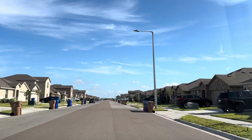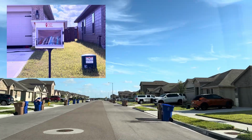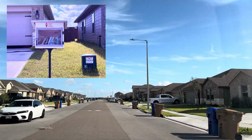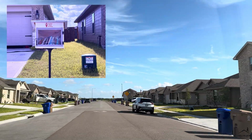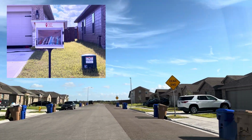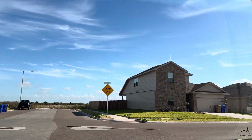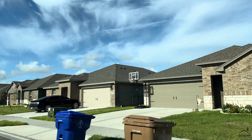its residents. And to the right, you can see there was a white little cabana that is actually a book library, a free book library actually, that is in someone's front yard and is there for the community, for the kids to take a book and exchange one. It's a free little library. It is a super cool idea.